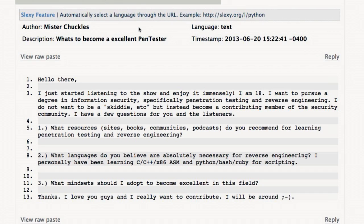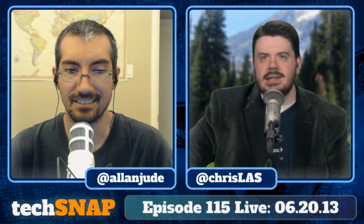Number one, what resources, like sites, books, podcasts, do you recommend for learning penetration testing and reverse engineering? Number two, what languages do you believe are absolutely necessary for reverse engineering? I personally have been learning C and C++, a little bit of Python, and Bash and Ruby for scripting. Number three, what mindsets should I adopt to become an excellent person in this field? Thanks. Love you guys. I really want to contribute. I'll be around. So, to become an excellent pen tester.